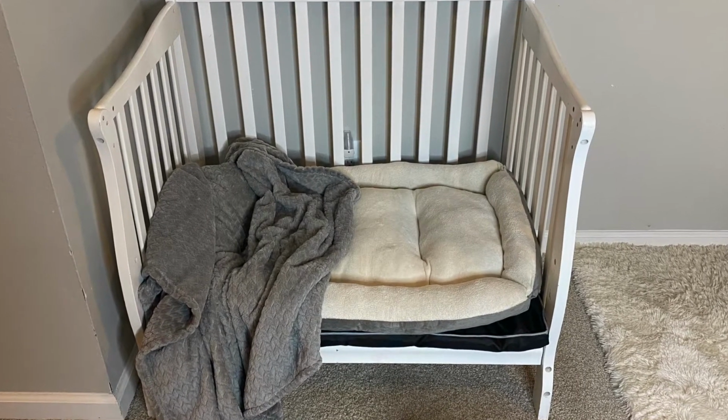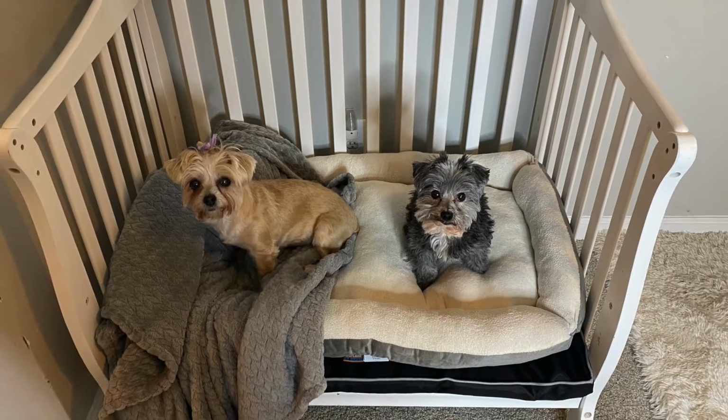So as you can see, I made this cute little crib for my dogs. So if you want to see how I did it, just stay tuned.